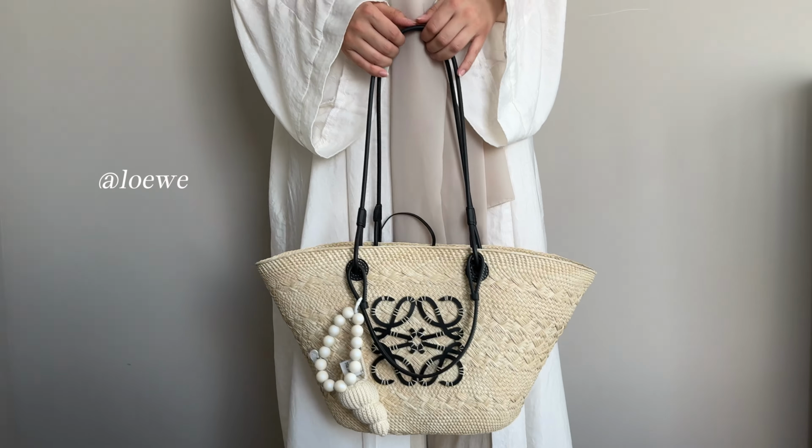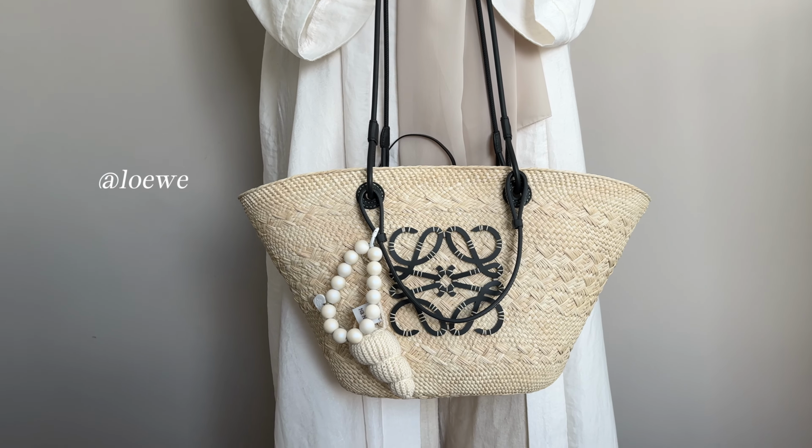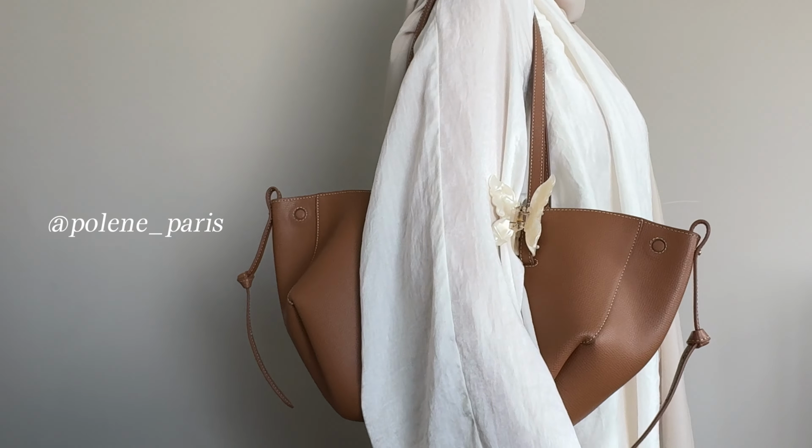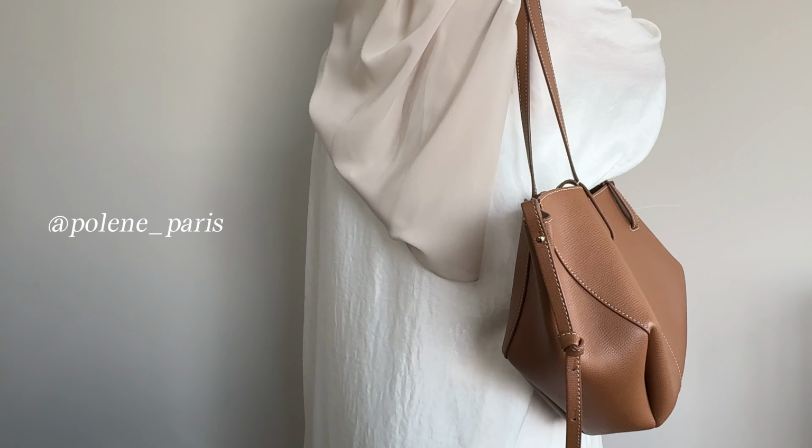Lastly, bags. I know I told you I'm a mini bag girly, but big bags are so addicting and extremely comfy. I guess I like big bags now too.